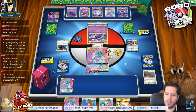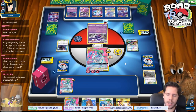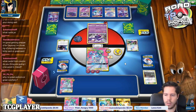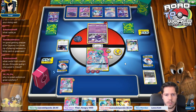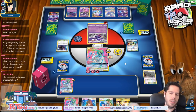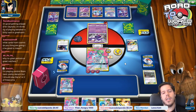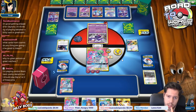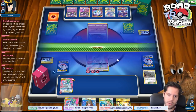Why no Great Potions or Great Catchers? I mean, no Great Potions because I have Mallow Lana. No Great Catchers because usually every card matters in this, though I could see myself playing one or maybe two. There's definitely merit for both. Yeah, it's just you can only play 60 cards. That's the main reason why I don't have both of those cards, which are really good, but the fact that you can search for Mallow Lana and just heal and switch seems really good and really powerful. So that's one major factor.